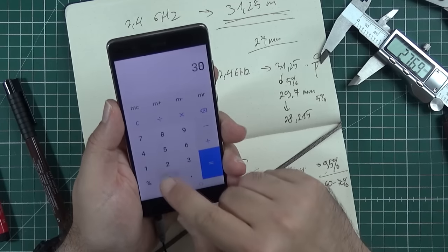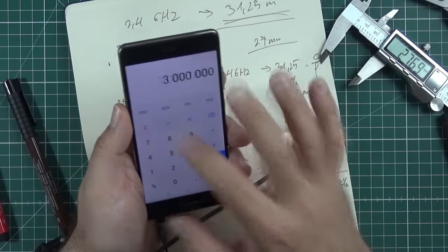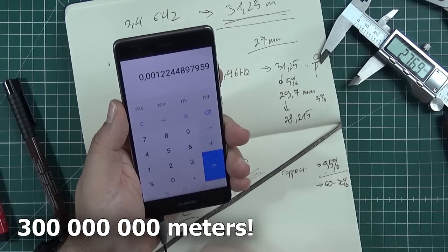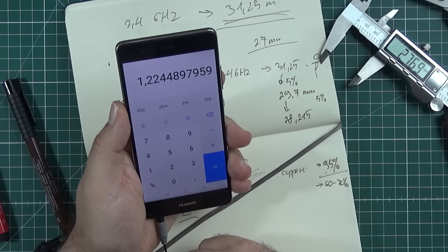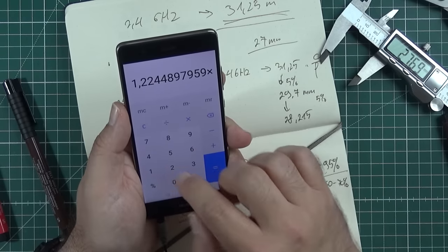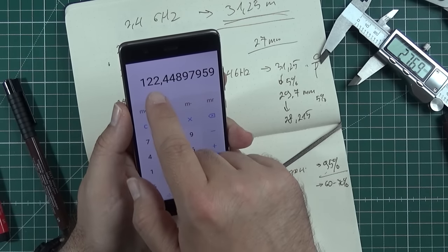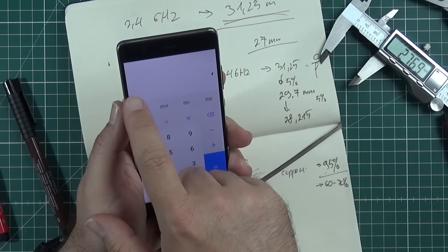Let's do the math. Speed of light, 3 million meters per second, divided by 2.5. So this is in meters, times 1000. Oh, I think I messed up something. Okay, now it makes sense, times 100. I messed up a few zeros. This is the wavelength for 2.45 gigahertz. Let's divide it by 4.